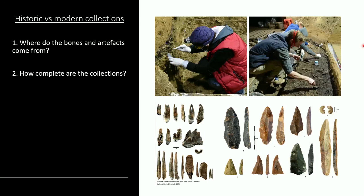The second question here is, how complete are the collections? Nowadays, when we collect material from a site, we collect every bit of bone, we collect every small fragment of stone tool. But of course, that wasn't the case in the 1800s. Only the big bits were kept. In terms of the animal bones, small fragments were often considered completely unimportant because we don't know what animal they're from. So it was only the big pieces, the diagnostic pieces that were collected. So quite often you don't have those things.